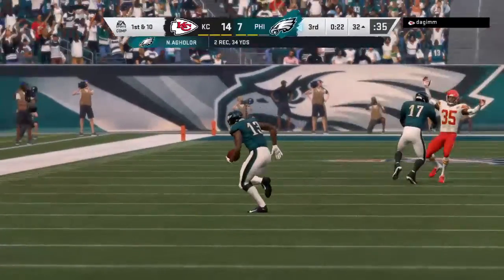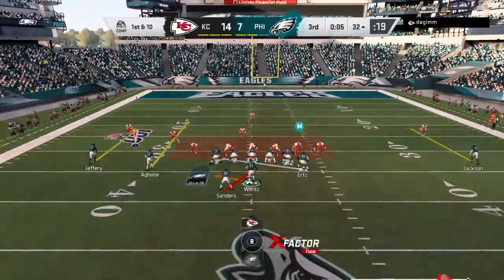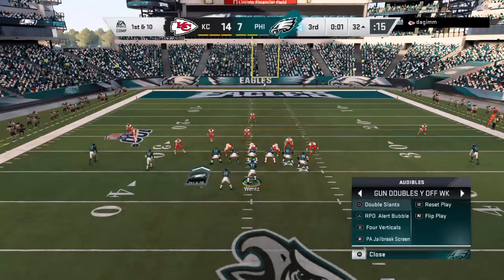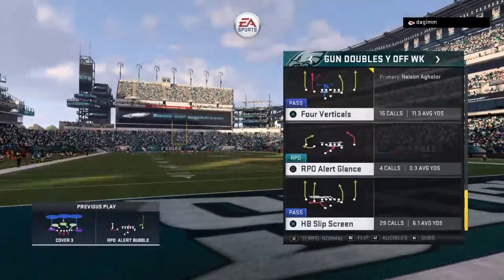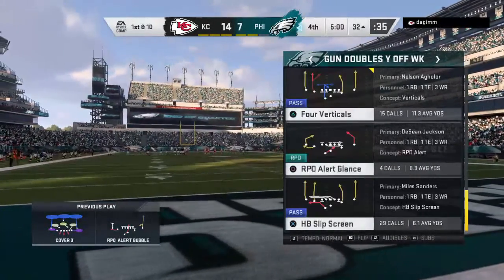Of course, the catch was nice, but how about what happened after? Able to stay on his feet and gain all that additional yardage. So many of these slot guys, I think, have running back in their background. And that is going to do it for this third quarter of action. And that'll do it for the end of the second quarter.